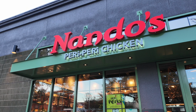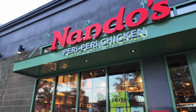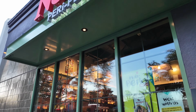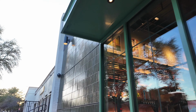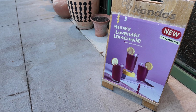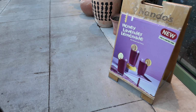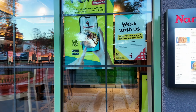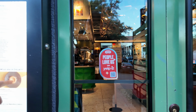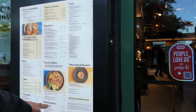We are at Nando's Peri Peri Chicken, and I have dinner here. And try the honey lavender lemonade, limited time only. Get a bowl. Get a bowl. I'm gonna get a Portuguese continental. Oh yeah, gotta go definitely with those, right? Definitely. And some drink. Maybe what flavors of lemonade are.